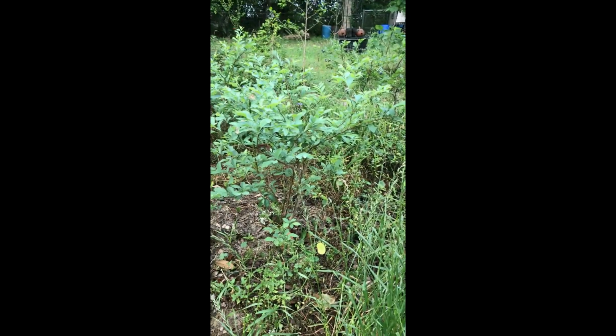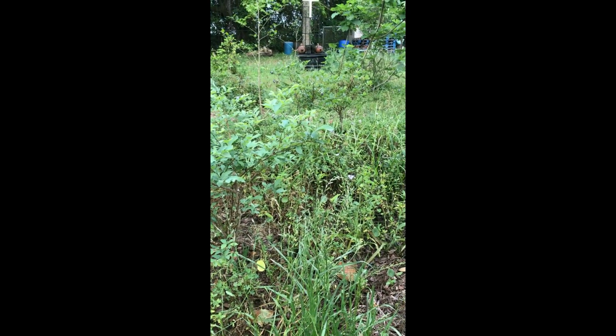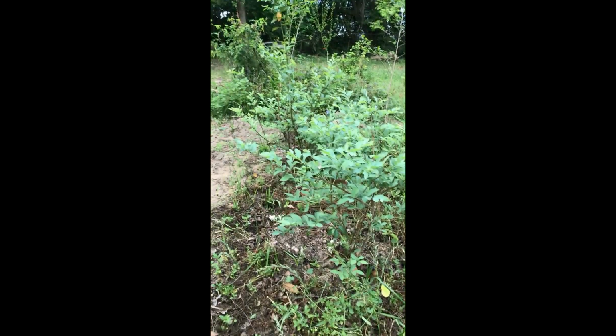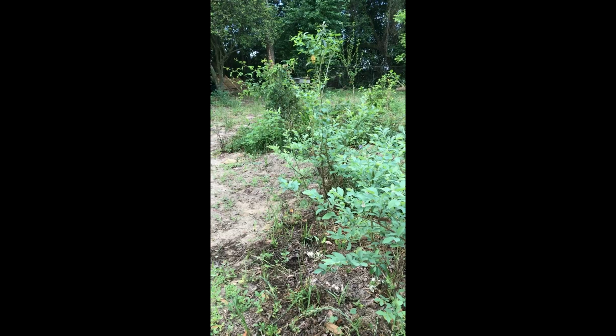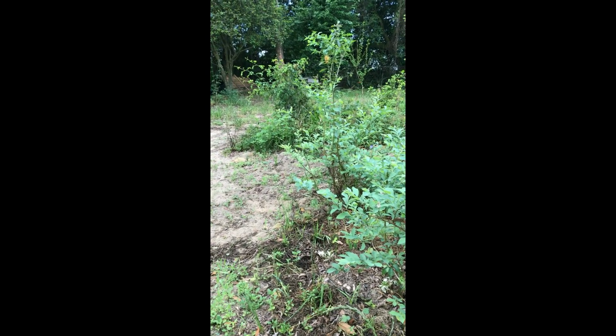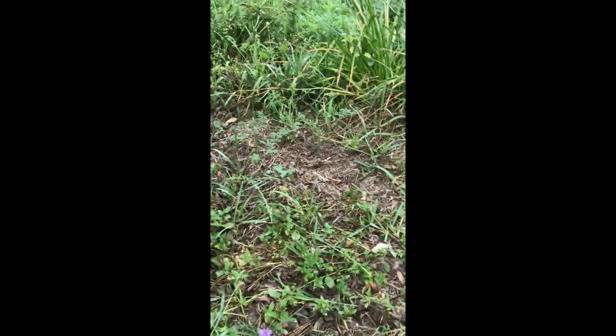You can see my other blueberries are really blooming out. I got one variety there, another one there, another one back there, and then I got some mulberries back in there. I got some blackberries back in there. Got some strawberries up front here. I'll be planting here pretty soon.